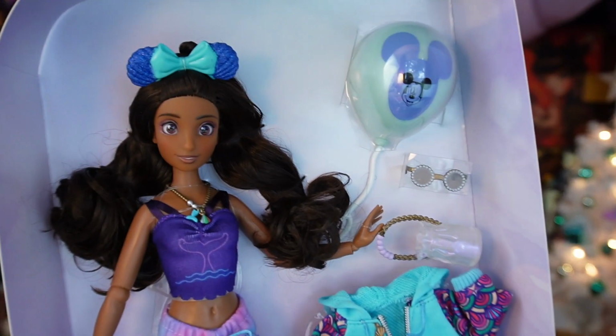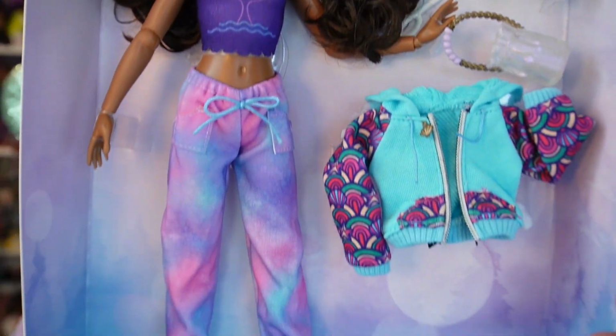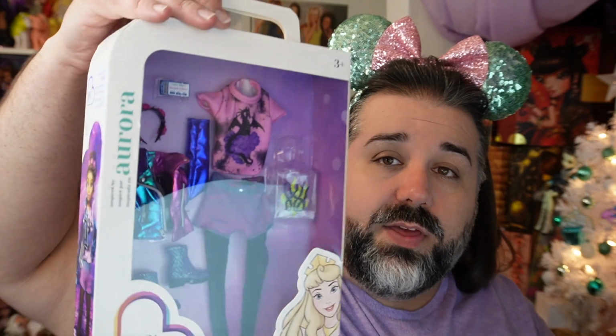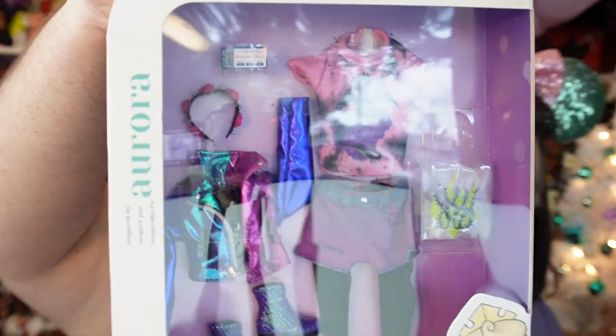By the way, here's the doll without the glare in the packaging, so you can actually see what she looks like. Oh, the other thing is I am going to be opening this fashion pack as well, so that way we can look at that on her in this video. So I'll do that after I show you everything here. But yeah, these literally came out of nowhere. Like nobody expected them or knew that they were coming out.